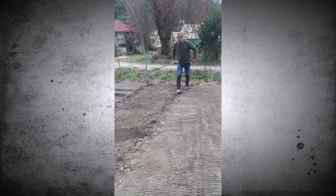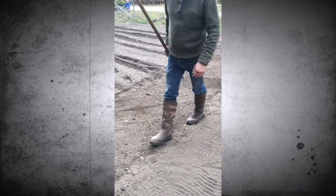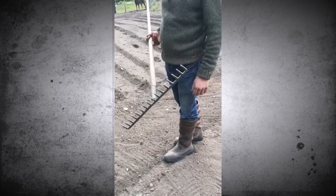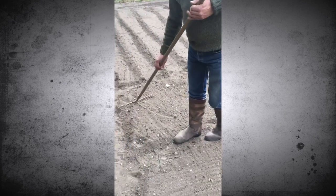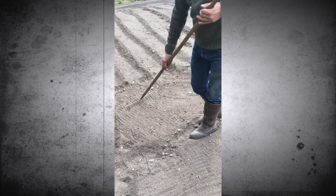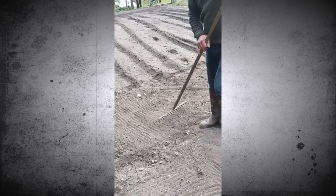And then you get technical flicking. Listen, you don't remove the stones, which is very hard if you've got a rake that isn't worn down. If you've got tines that are that long, it just digs holes. So you just flick all the stones off.